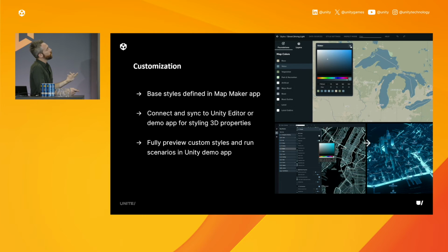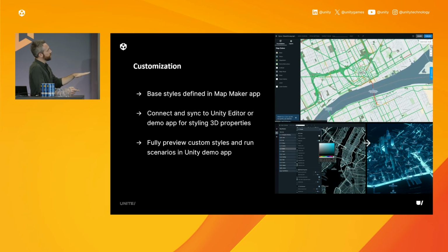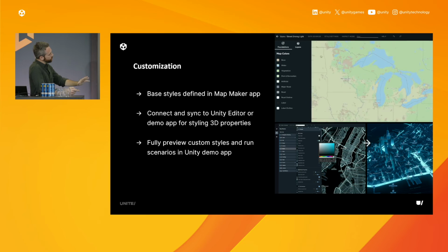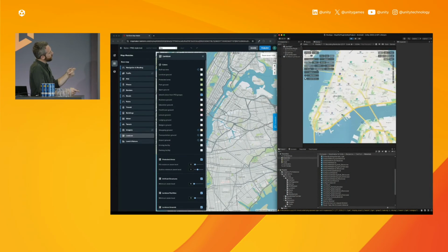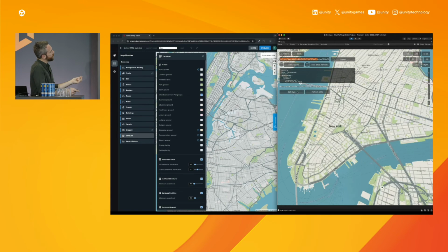But this is sort of a what-you-see-is-what-you-get tool. And you could define all the different layers that are coming with the map. And then the finishing stuff is what you do in Unity. So let's say I'm in the tool, and I've got a style that I like, and I want to start seeing it in Unity. So we have this connection where you could copy the style URL, load it into the demo app.